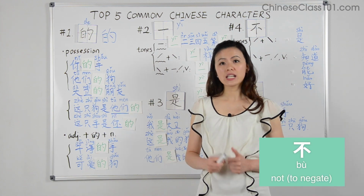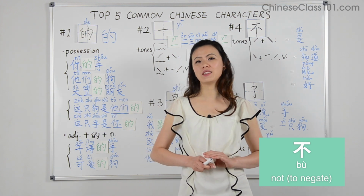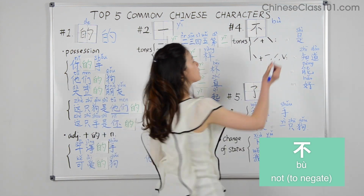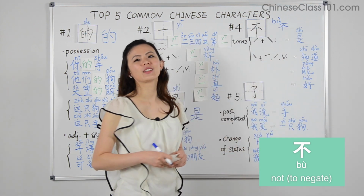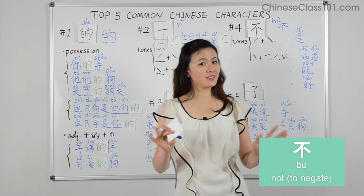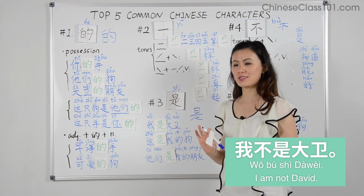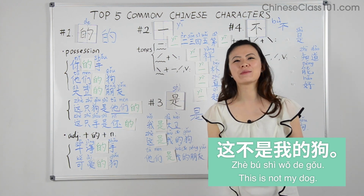Okay. To negate 是, or to say am not, is not, are not, we need the next commonly used 汉字, which is 不. 不 has 4 simple strokes. To write it, 1, 2, 3, 4. 不 is often used before verbs to negate. For example, to say am not, is not, are not, we say 不是. 我是大卫. I'm David. 我不是大卫. I'm not David. 这是我的狗. 这不是我的狗. This is not my dog.